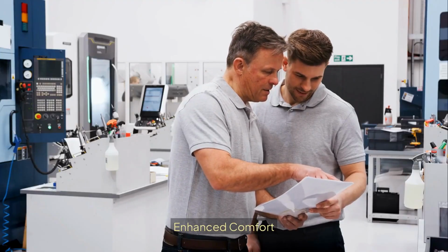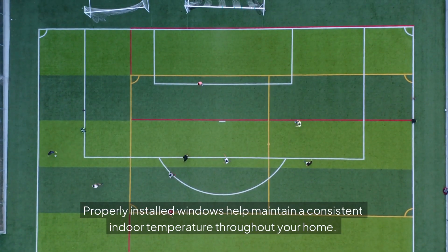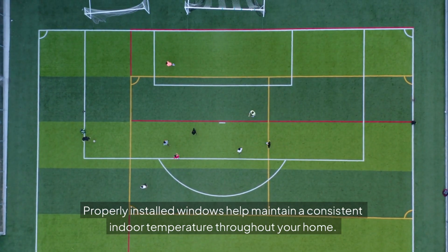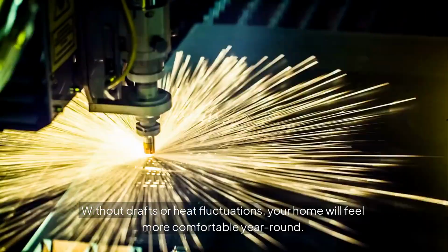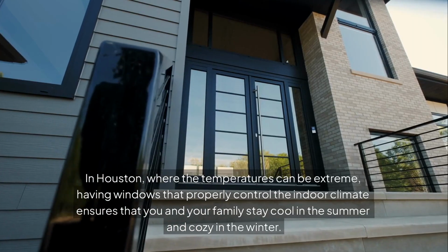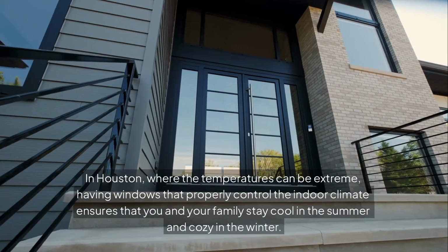Enhanced comfort. Properly installed windows help maintain a consistent indoor temperature throughout your home. Without drafts or heat fluctuations, your home will feel more comfortable year-round. In Houston, where the temperatures can be extreme, having windows that properly control the indoor climate ensures that you and your family stay cool in the summer and cozy in the winter.